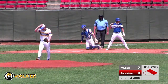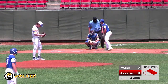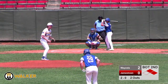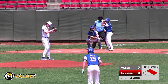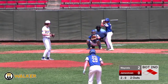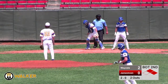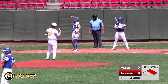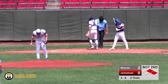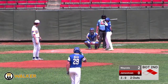Takes the second pitch for a ball. It's 2-0 now. 2-0 pitch. Takes for ball 3. Don't really want to walk this guy. You're at the bottom. This is where you want to be to get that third out. And if you do walk him, it'll bring up the top of the order.